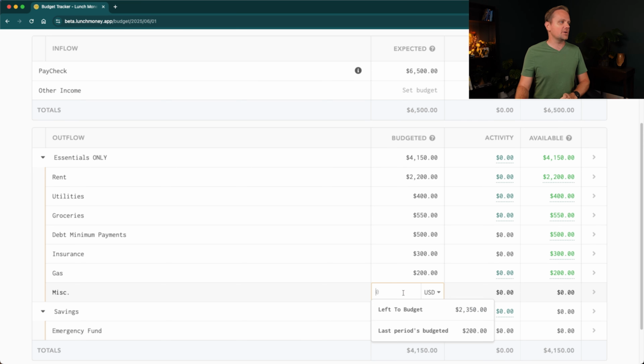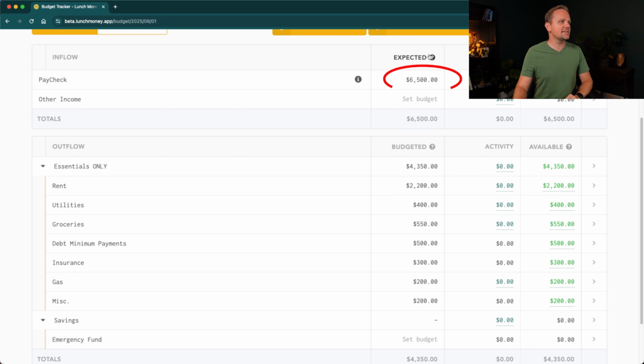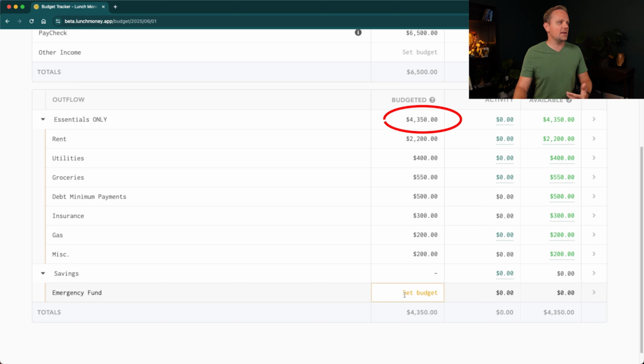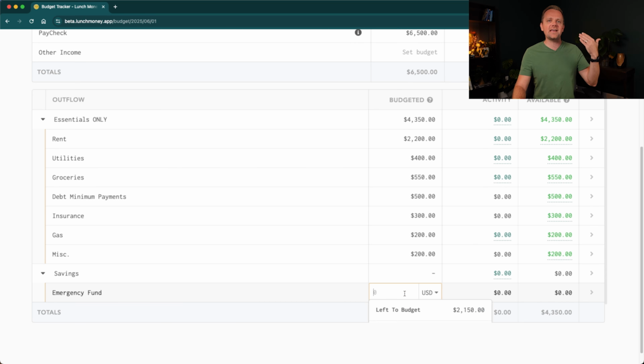And so you might need to have some extra money here. So I had to set a couple $100 just in case it doesn't fit in one of these main categories. Now, as you can see here, my $6,500 income is now split between essentials, and I've got $4,350 in spending so far allocated. So the cool thing is with Lunch Money, if I just click on the set budget category here, it'll tell me exactly how much I have left in my budget.